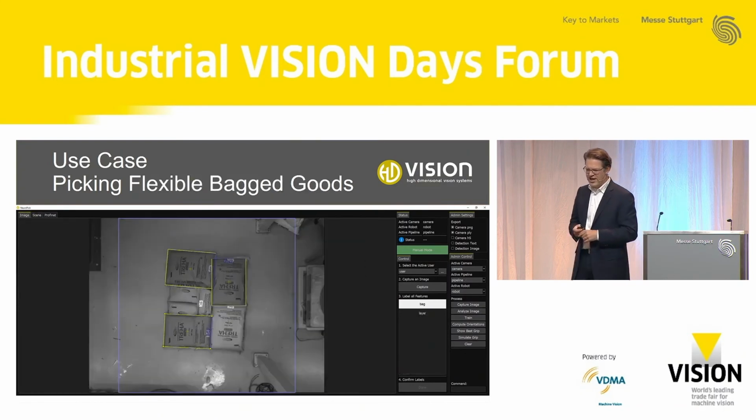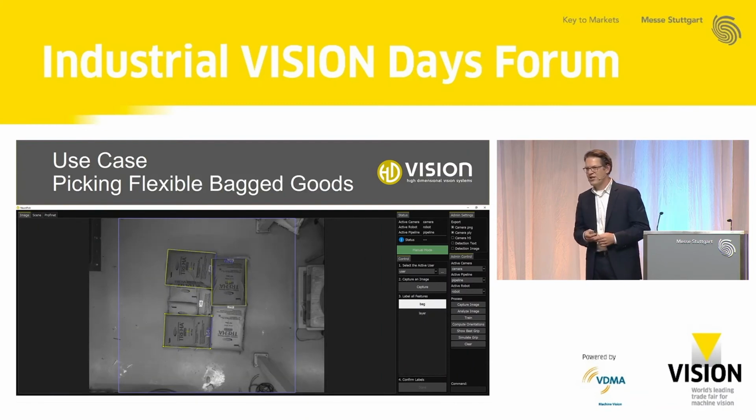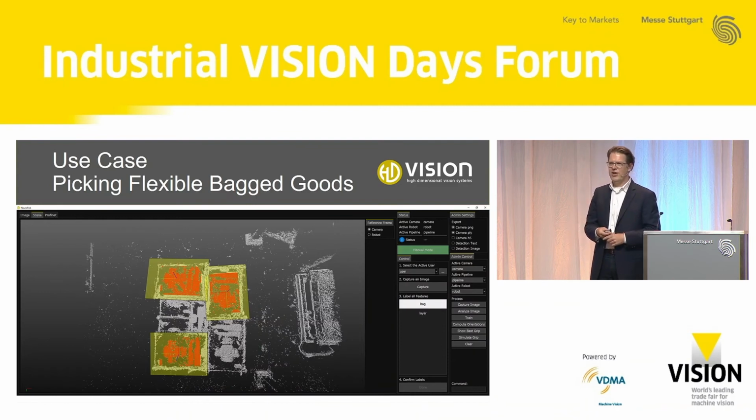The same is shown here, for example, for very flexible bagged goods. Beforehand, you don't know what the objects will look like. You don't know where the top is, where the bottom is, and this can be trained with artificial intelligence. Again, we find objects, we find the shapes, we find the picking points, and we find the orientation of these points. And this can then be retrained by the operator on the fly. So if some bag is not recognized initially, an area can very easily be drawn around it. It can be picked by the robot immediately, and the network is retrained.